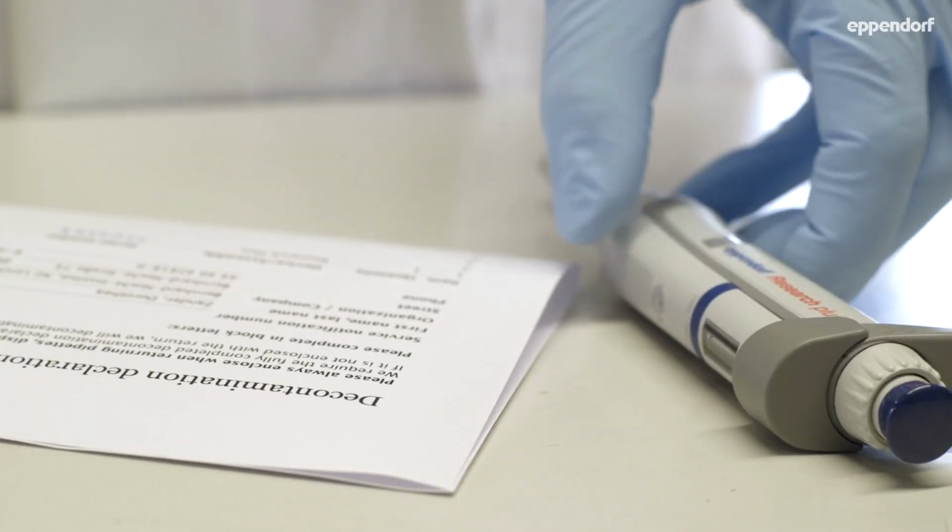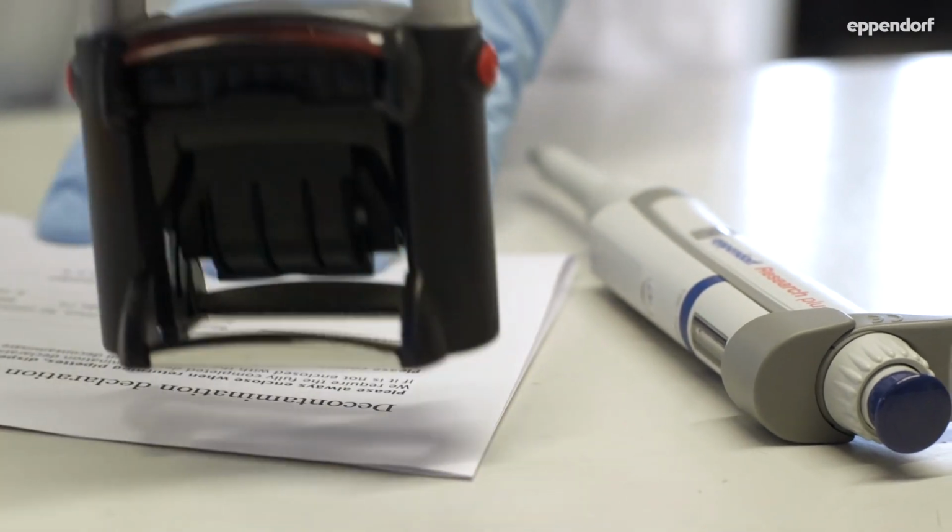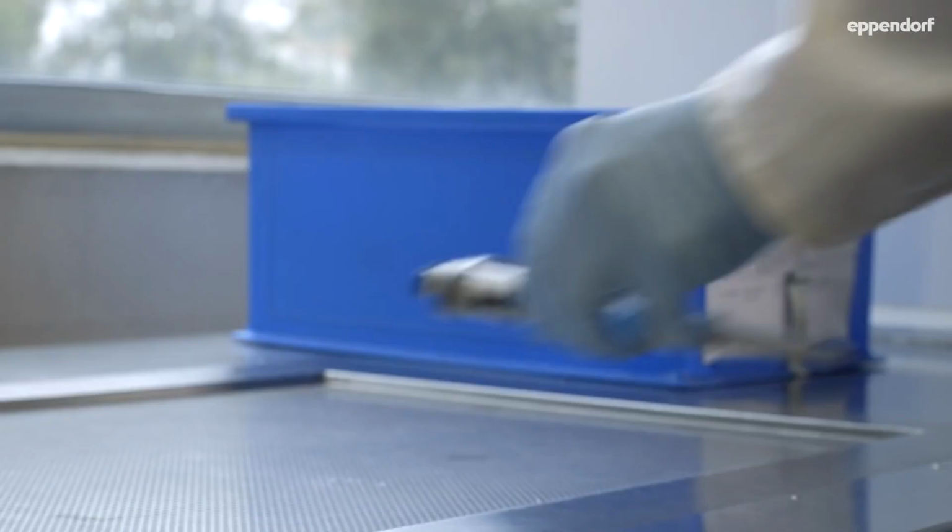Welcome to our Eppendorf Pipette Service Center. We are committed to offering you world-class service.